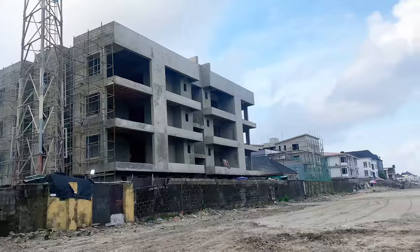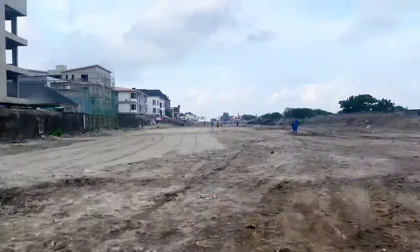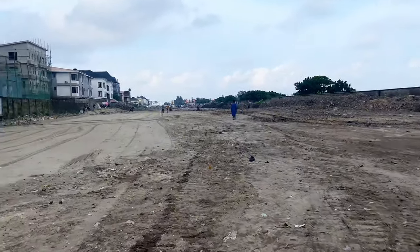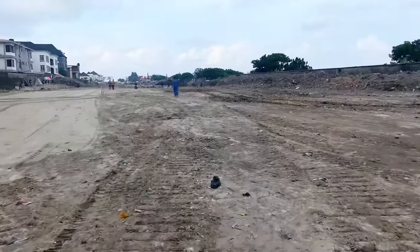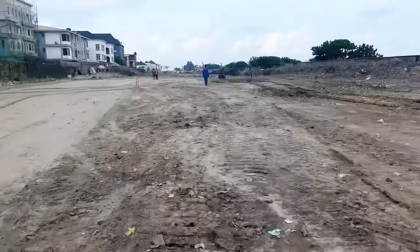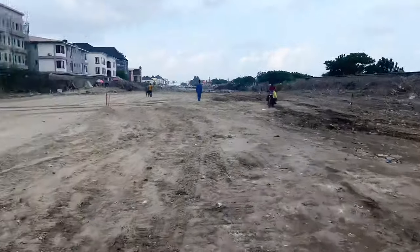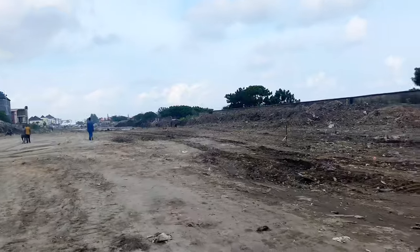Some of these buildings you are seeing, they were asked to evacuate these premises because the expressway is meant to pass through here, and these buildings are spoiling the setting of the expressway, which means they have to reduce the size of the expressway if they are going to allow these buildings. And it's not just this building, it's over 100 buildings on this straight lane, which have to move or the road has to be compressed. Nonetheless, I'm just trying to show you around.